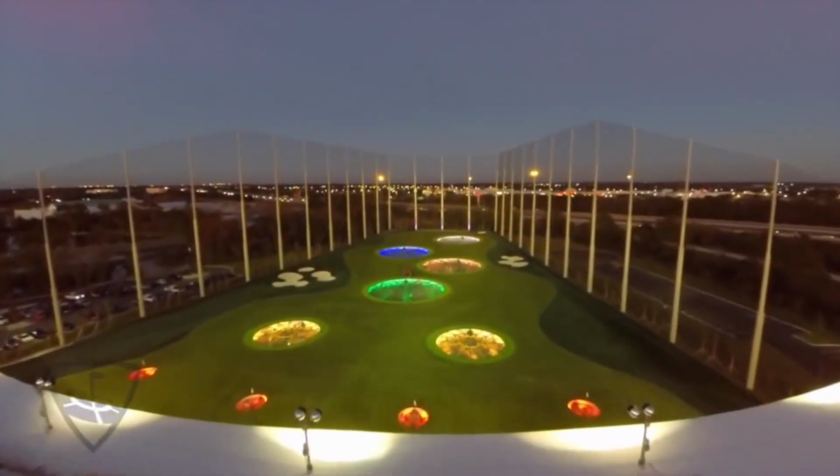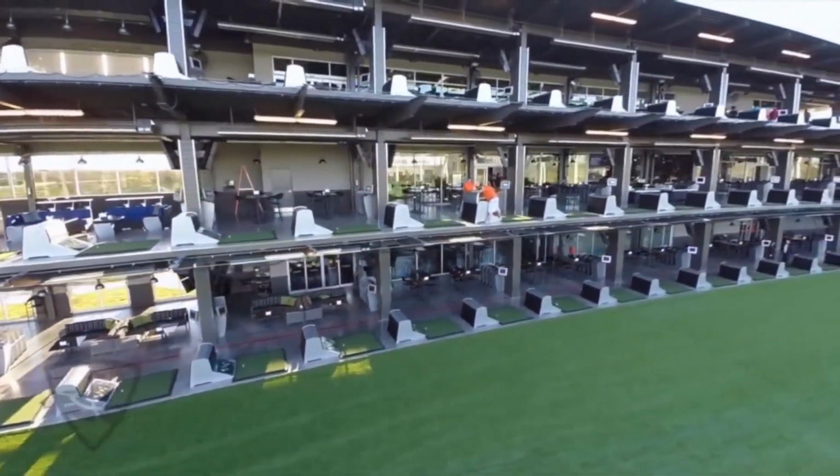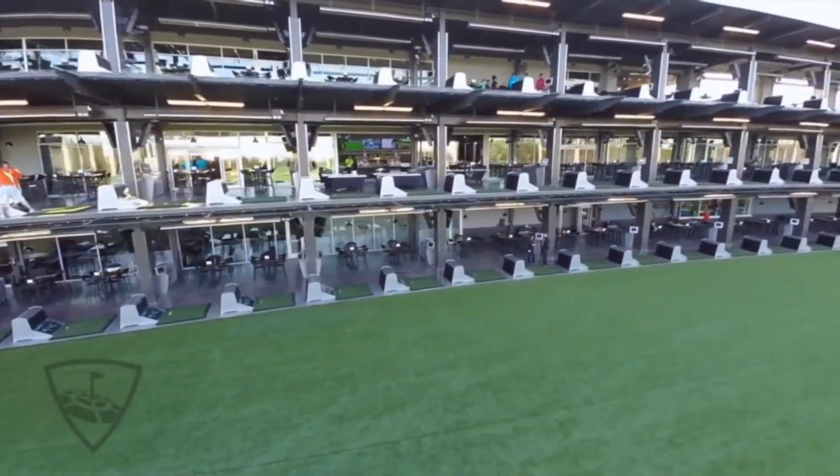They have a fully stocked bar with servers to bring your drinks to you, so there's no waiting on the cart girl. They have a great selection of food.